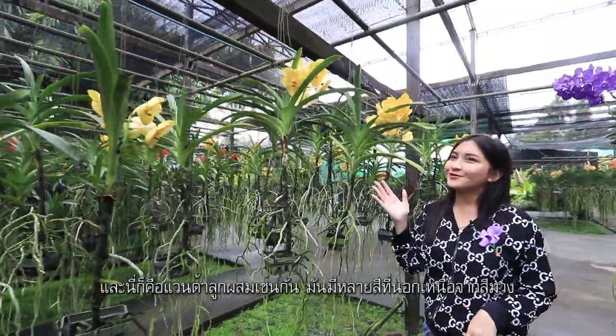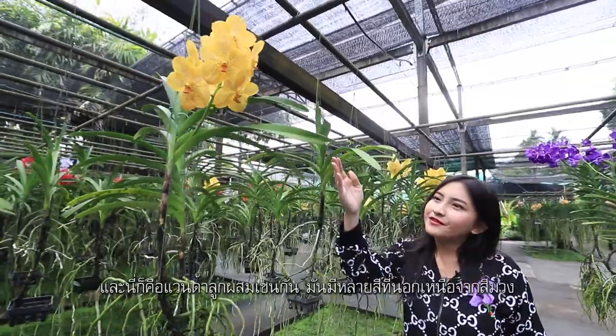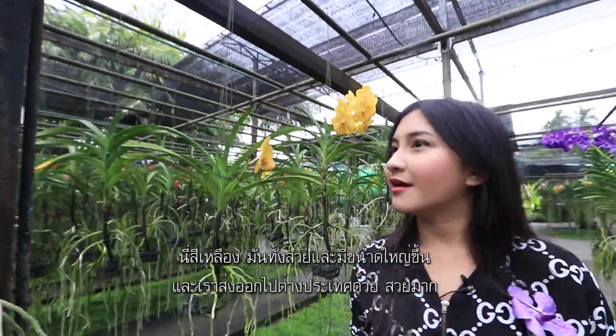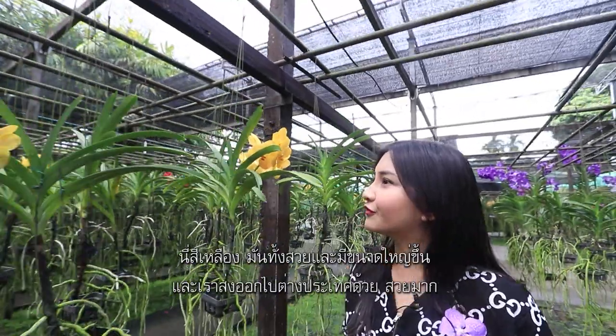This is also the Wanda hybrid, which is a different color. We just saw the purple one, but this one here is the yellow one. Also beautiful and a bigger size. We can also sell it in other countries. Beautiful.